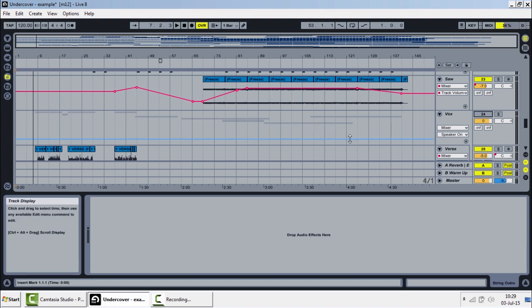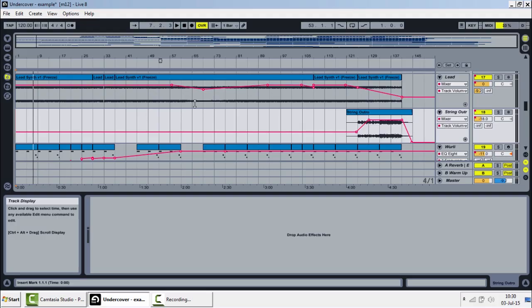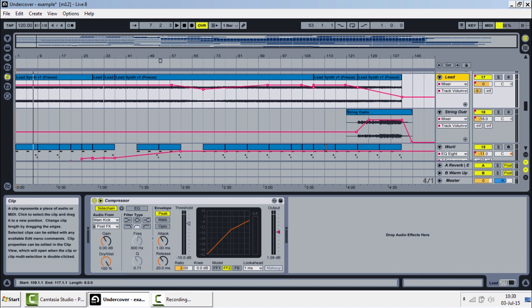I'm going to mute the vocals for now, because I think it's interesting to see how the instrumental developed, because that's what came first and the vocals came later, and I adjusted some of the instrumental to fit the vocal. So that lead synth here, it's just like I said, a sawtooth from Serum, and the only thing on it is an LFO on the pitch that's going up and down and getting quicker and slower.